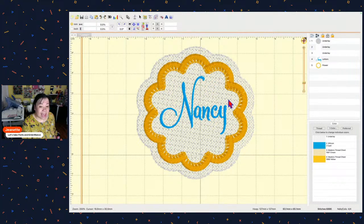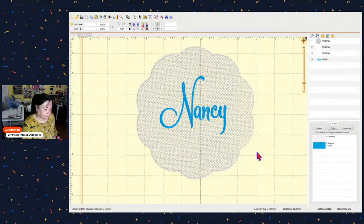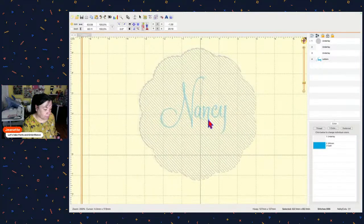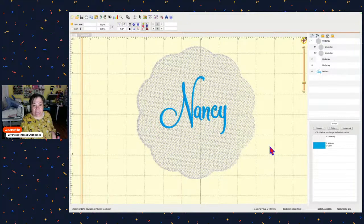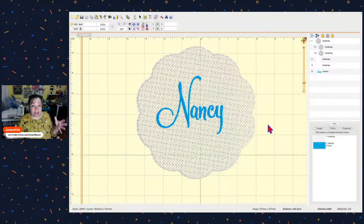Now I don't need this outline. I don't want it. So I'm going to go over here under flower, highlight that, hit delete. And now I got a fancy knockdown stitch. And then what I can do is take a bath towel that's really fluffy, and then I have this really cute knockdown stitch. Instead of the knockdown stitch just being around the name, now I have it around the name, but in a shape, right? Like a little cloud.